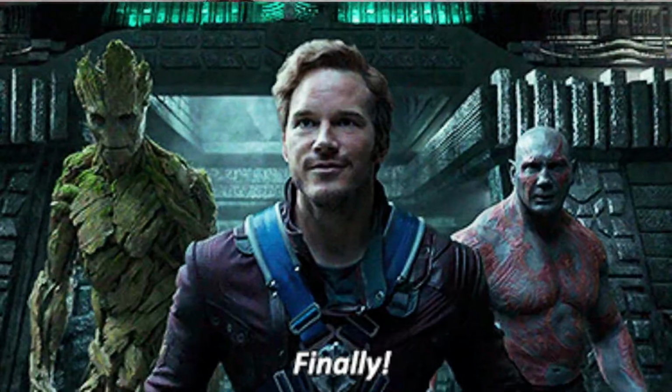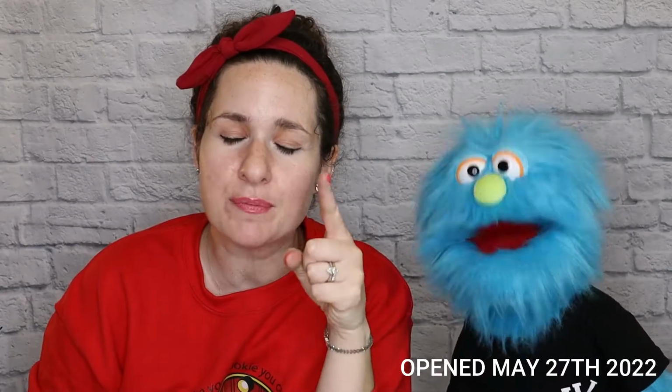So, the reason why we made this cookie is because we wanted to celebrate Guardians of the Galaxy: Cosmic Rewind, the roller coaster, a super cool ride experience in Epcot in Walt Disney World. Yes, it just opened. We have not gotten to go on it. Have you gone on it? And if you have, please let me know.